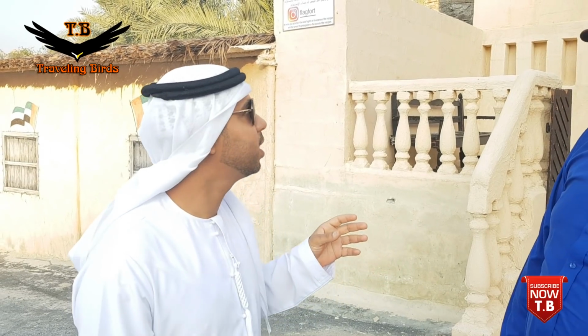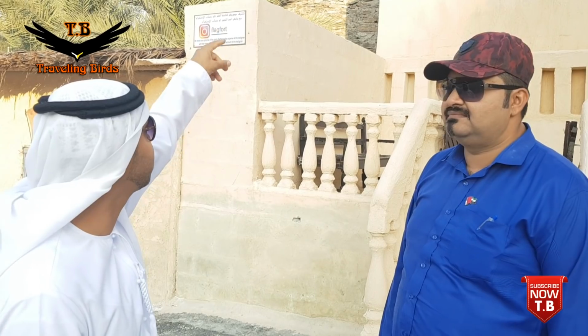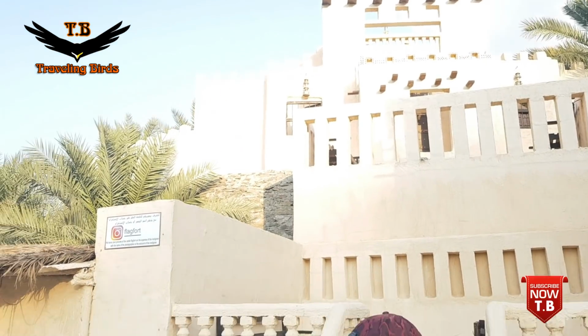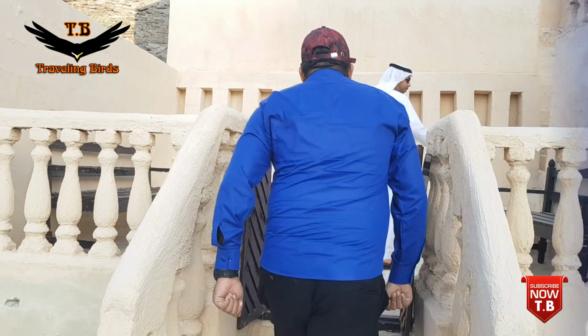We support the flag here, and then the design, you go in the front and you can see the view. There is a very nice view. You can see the mountain in Dibba. Also, you can see the farms around here, and in some places it is very nice. And you can go inside and see. Sure. Welcome, Mr. Abdul Wahid.